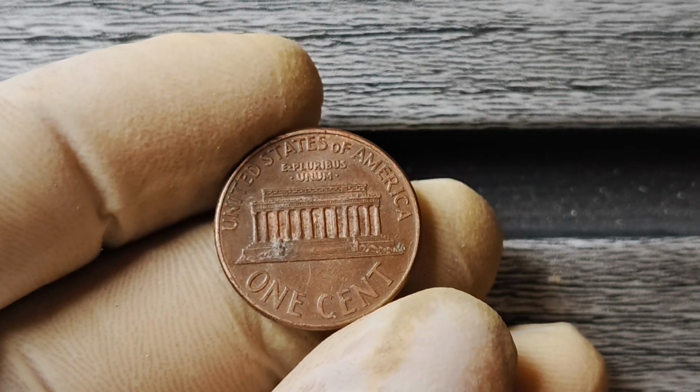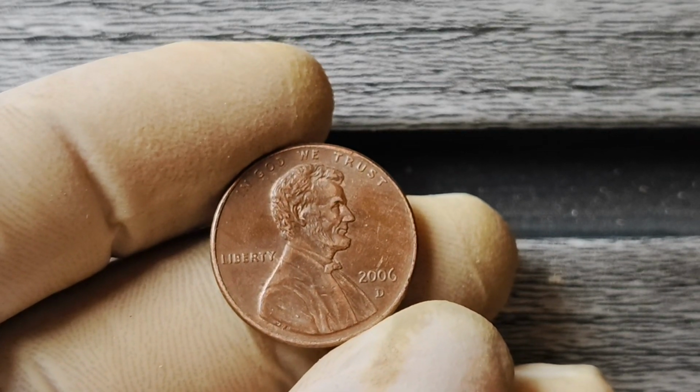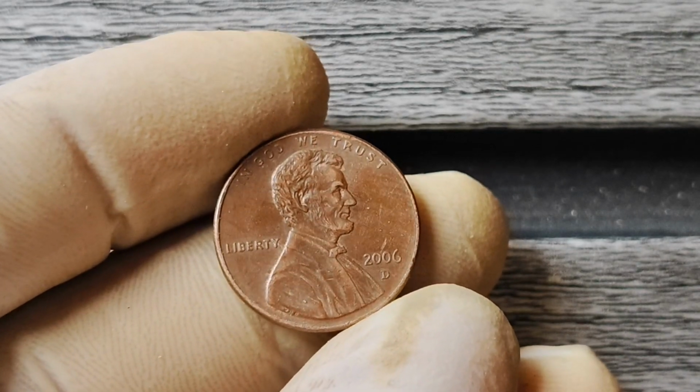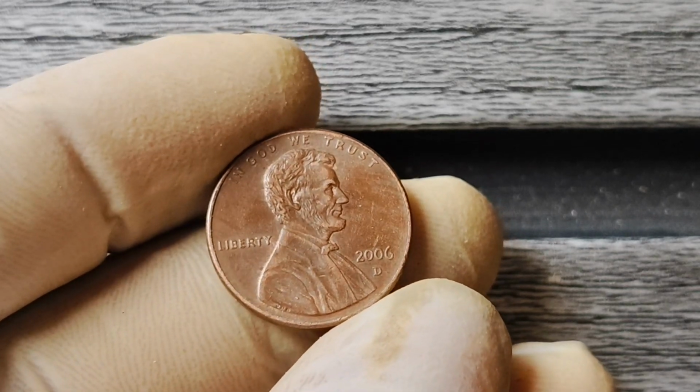Stick around because I'm breaking down everything you need to know about this rare coin, why it's worth so much, how to spot it, and a wild story about how a regular guy almost threw one away. You do not want to make that mistake. After all, it looks just like any other penny, right?